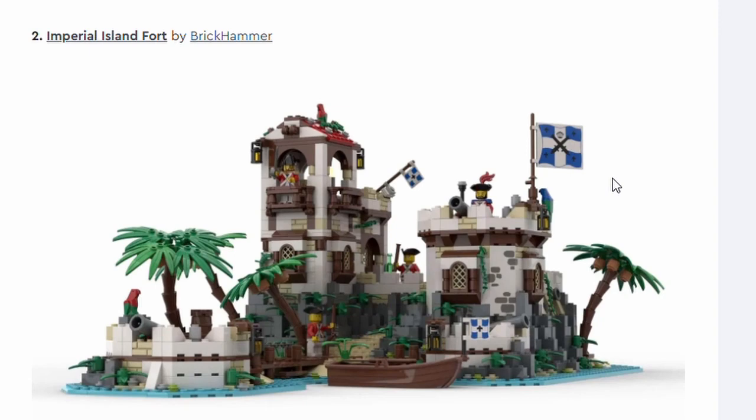Next, we have the Imperial Island Fort. This is obviously based on the classic Pirates theme by the looks of it. This one does look like it would have more playability with it, but again there is no sort of obvious movement feature to it. I do like the design of this idea. It looks very good to me.